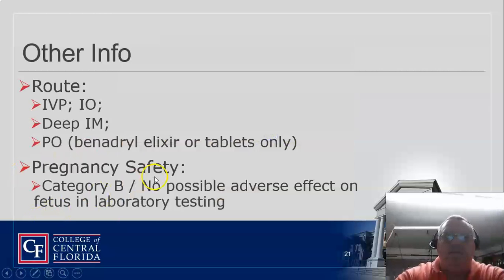So again, we can give it IV, we can give it IO. We want to give it deep IM, not subcutaneous. So we got to give it deep IM, big muscles. Okay, probably not in the deltoid. Deltoid's kind of a bad idea here. And yeah, I'm getting ready to hear, oh, I'm giving it in the deltoid all the time. Okay, you should probably put it in a little bit bigger muscle.